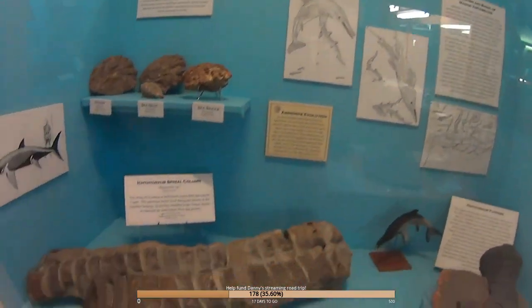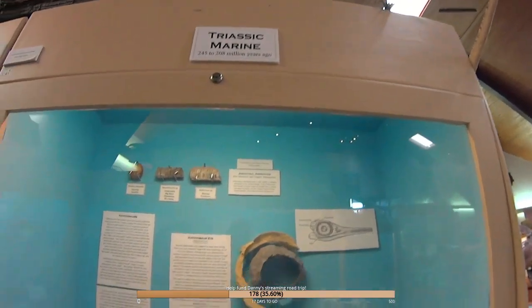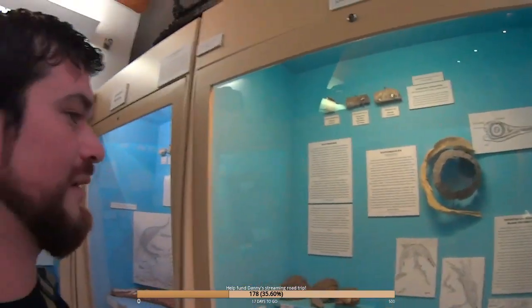Oh, so these are... Huh. I think it's supposed to be Triassic. Got all kinds of stuff in this display. Anyway, really neat. Very cool. Largest eyes of any creatures that ever lived on ichthyosaurs. Pretty awesome. Yeah. Pretty awesome.